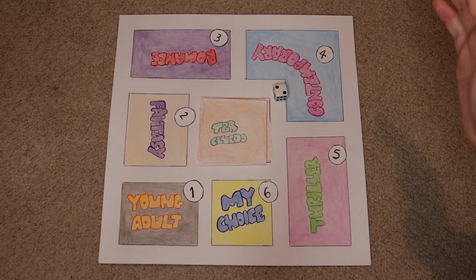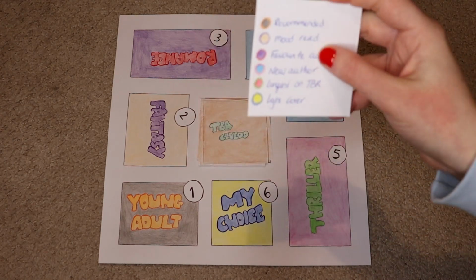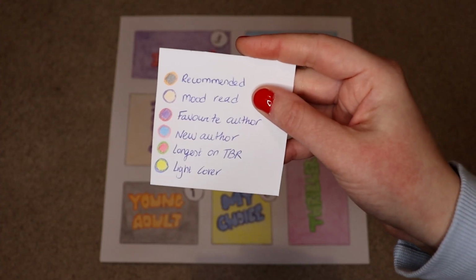Okay, so the final roll is 2, which is fantasy, and the prompt is mood read. For the final round, I rolled a 2, which gave me the genre fantasy, and the prompt to go with it was mood read. And I might change my mind on this, which I think I can do because this is a mood read. But right now, I am really in the mood to read another fantasy book that I got out of the library, and that is The Starless Sea by Erin Morgenstern.